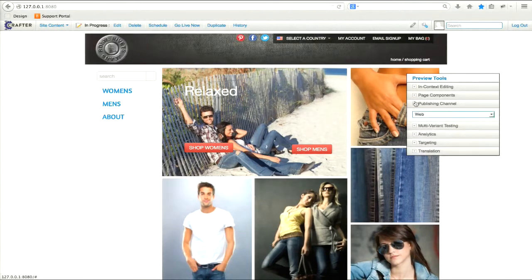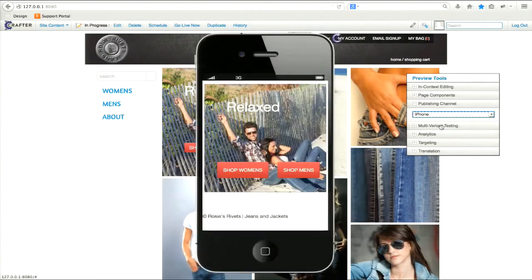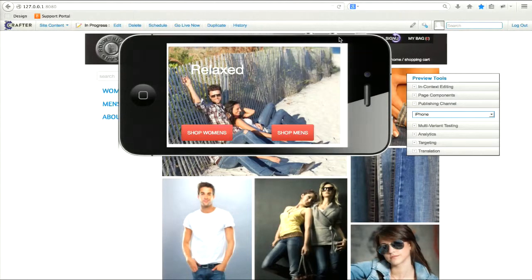The next thing we're going to look at here is channel. Yep, so we can go into the channel here. I can select iPhone or iPad or another channel. And then I can see that same content on a different device right inside the tool. So as an author, I don't need to have like 16 devices on my desktop. That would get a little bit hard.